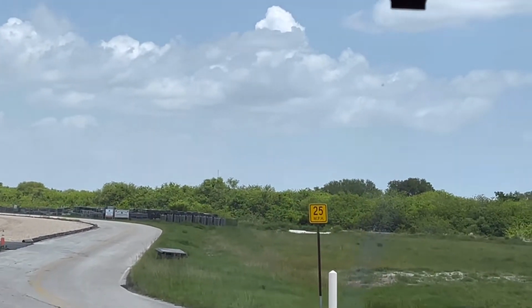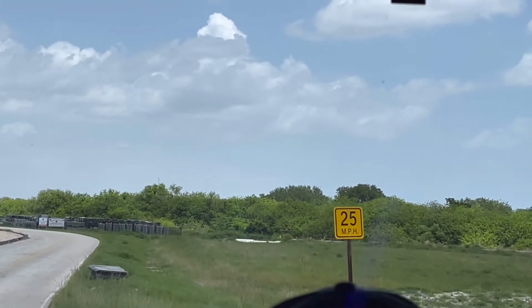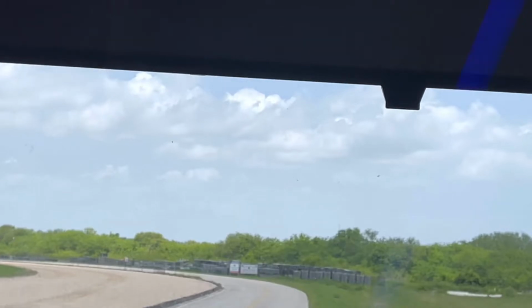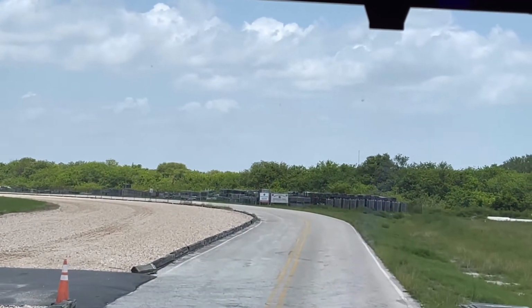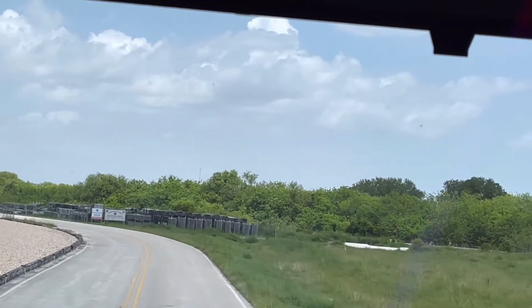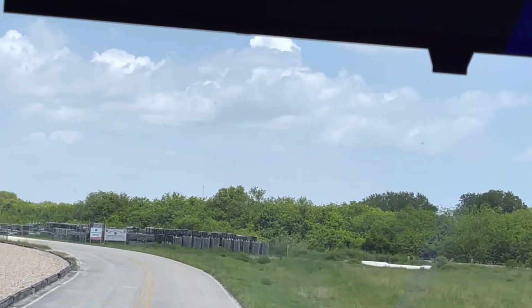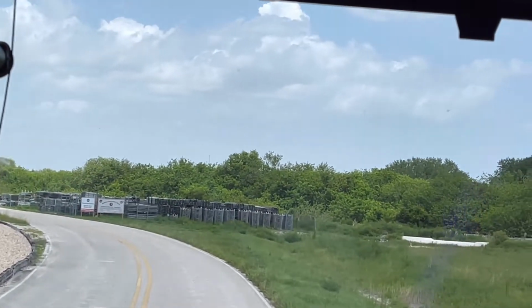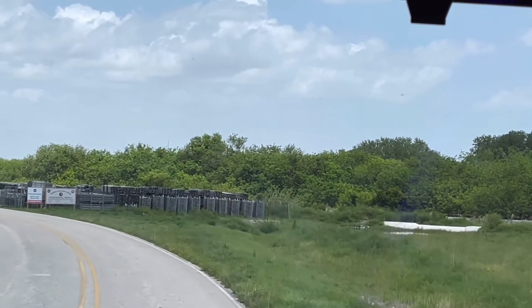And so does the mobile launcher actually go all the way to the launch pad with the rocket? It does. The crawler transporter comes in, picks up the mobile launcher with the rocket, and transports that entire thing out to the pad in preparation for the launch. Wow, that is very impressive. It is. And I hope everyone here today has a great time at Kennedy Space Center. Enjoy all the great exhibits and come back soon.